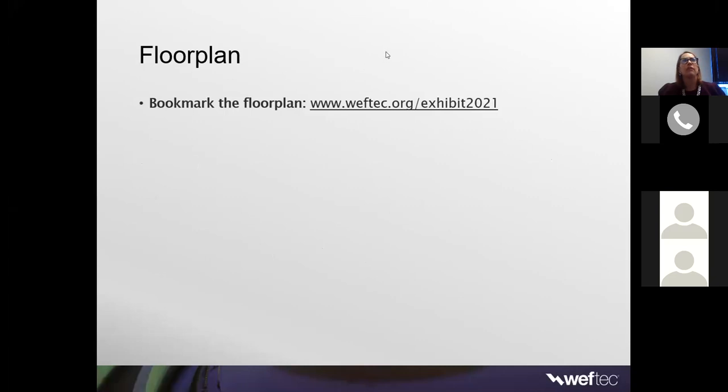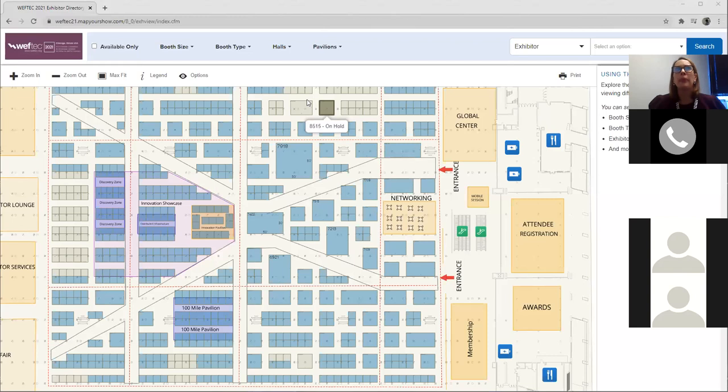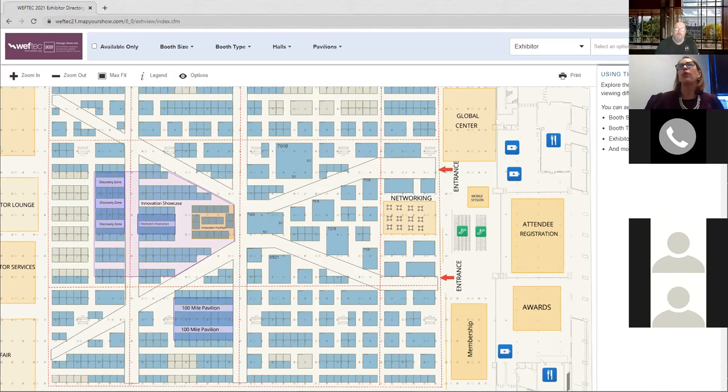Give me just a second. I know I have to share. All right, I've shared mine. Okay, hang on. You know, we practiced this and then here we go. Let's see. Are we good? Can you see the floor plan? We can see it. Okay, awesome. Great. Thank you.